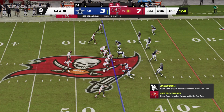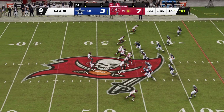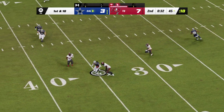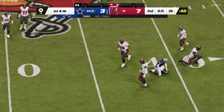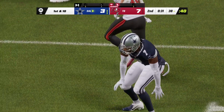So the big play moves them all the way across midfield. It's 1st and 10 from the 45. Shotgun now for Brady. They're looking for Godwin, but it's intercepted. Picked off by Trayvon Diggs. And the Cowboys are going to get the football here as he gets this up to the 38-yard line.